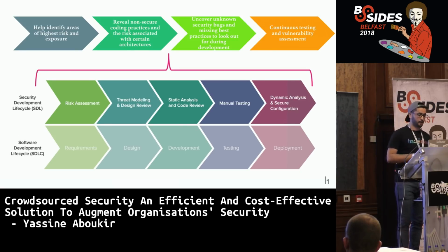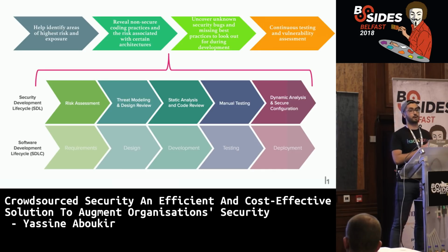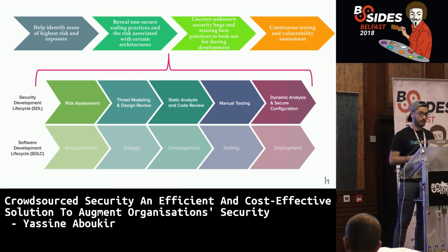For example, when you're talking about your risk assessments, the Bug Bounty actually can help you identify areas of highest risk and exposure. What I mean by that is that you actually get reports from different hackers. And you, for example, notice that one of the functionalities you have built in your application is the most vulnerable one. So now you give it more attention, and it helps you recognize the area that is mostly vulnerable, or what kind of vulnerabilities you mostly receive from these hackers, and then you work on those.